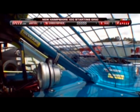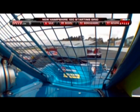And we have one onboard camera today, and it's a goodie here. Ryan Newman, the 77 modified. A lot of current controversy surrounding his win here that was actually taken away from him for an engine modification that was deemed illegal by NASCAR. But he wants to get back to victory lane.